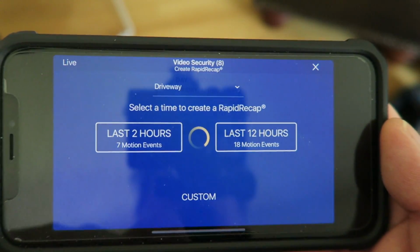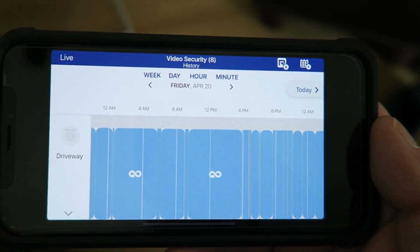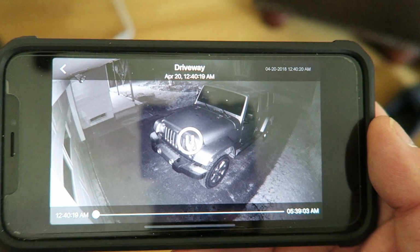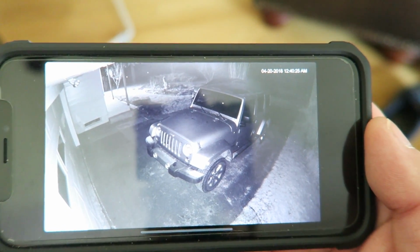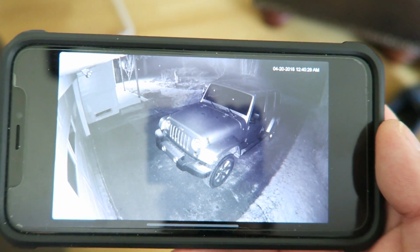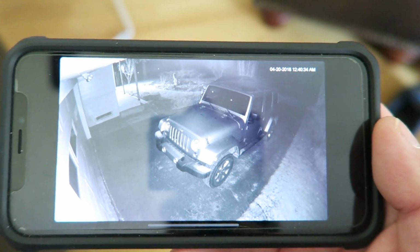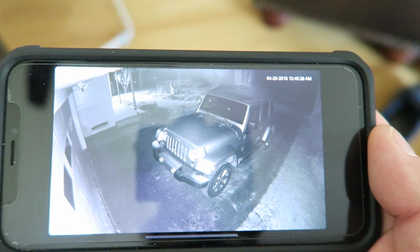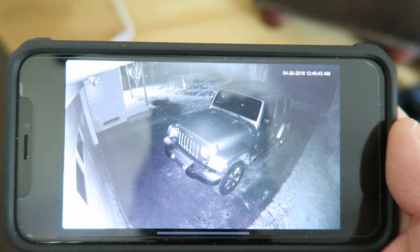So I could look at the last 12 hours. I have 18 motion events in the last 12 hours, so I could go back and I could look at some of those events. You can see here is a night shot from, I believe, last night. You can see how well the infrared works when it is dark out, completely dark out. If I were to go out there right now, it is pitch black. However, you can see that it does light up nicely. And again, that's another example of what you get with the higher quality cameras.